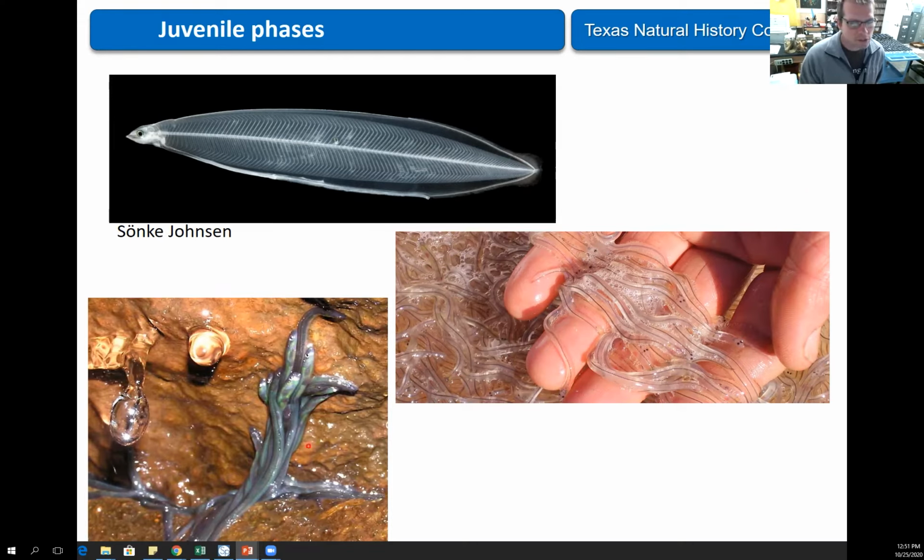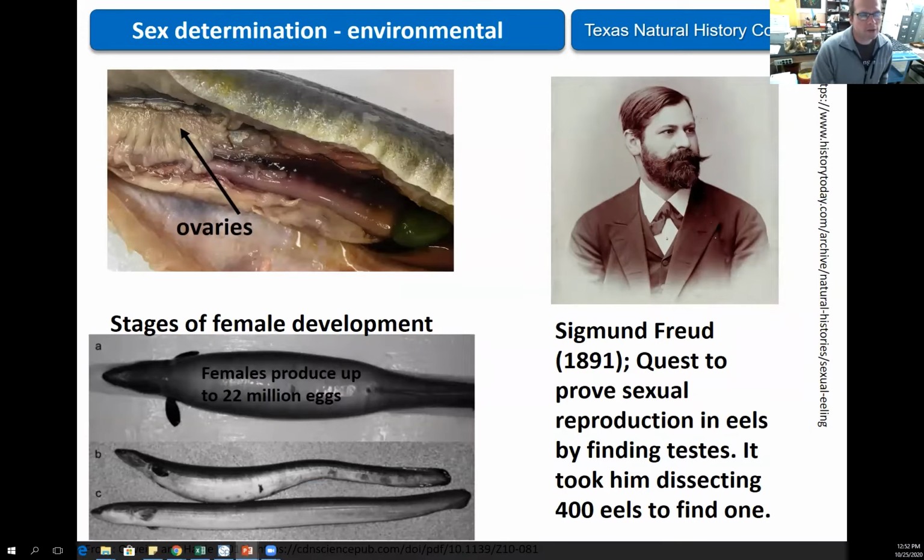And then these are the elvers. The elvers are known for traversing dams and even going on the ceilings of crevices and stuff. So they're known for their ability to get through obstacles. One interesting fact about eels is that their sex is not determined by genetics as it is in humans. Their sex is determined by their environment, and it's really poorly understood. But when they first hatch, their sex is not determined.